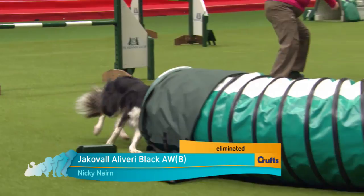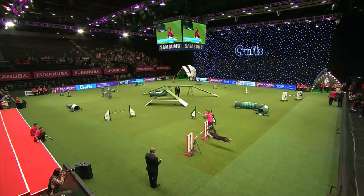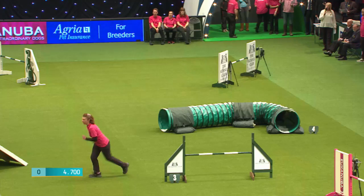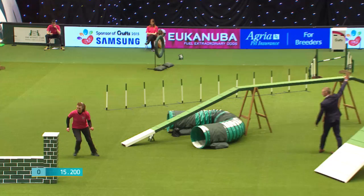Okay, so next to go, it's Joanna Tidmarsh. And this is Pip, 6-year-old Border Collie. South Lawn Isn't That a Pip is her full kennel name. So into the tunnel. Up and over that A-frame. Gets that very nicely. That's a good turn there into the collapsible tunnel. We're looking to beat 36.442. Unfortunately, it's not going to be Joe today.